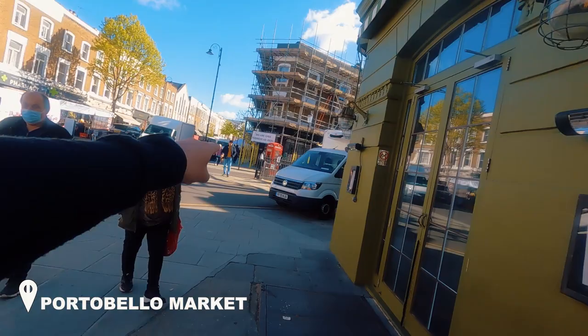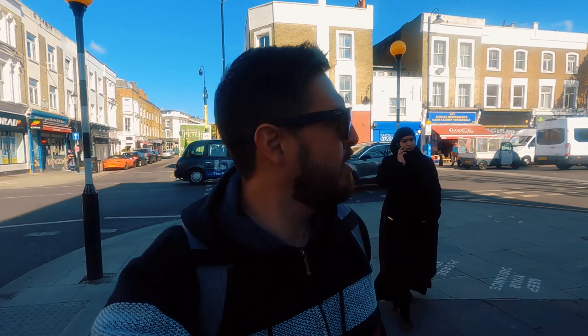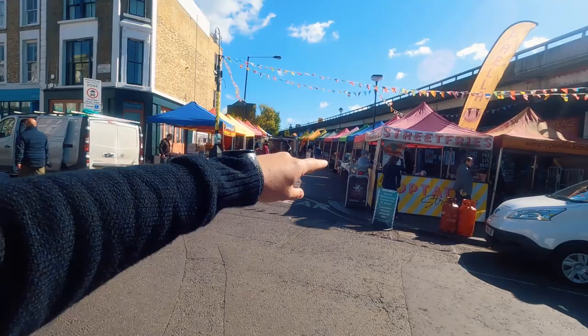I'm now in Portobello Market and I see some stands over there and also stretches over here, and to walk it could take about 20 minutes. This market has been here since the 18th century, and there are different items depending on the day you come. Today is Friday, so that makes it the second best day to see this market. The best day is Saturday, and on Saturday they have everything from fruits to antiques, and everything you could find.